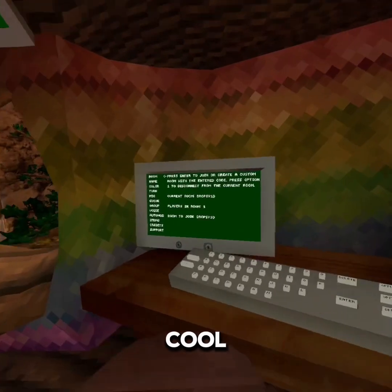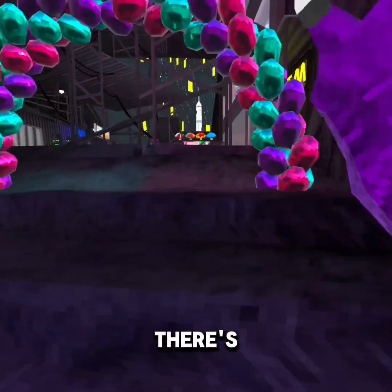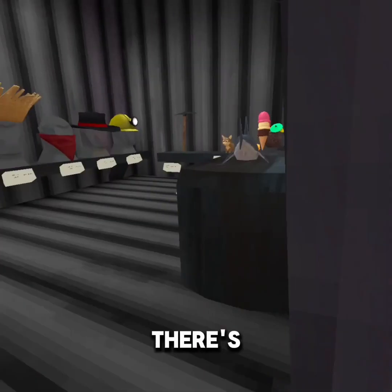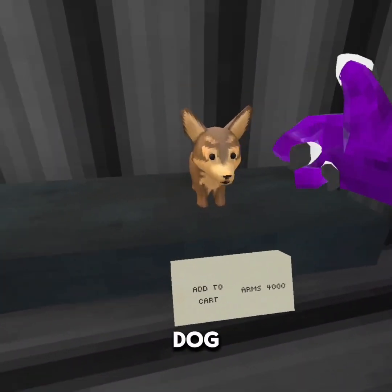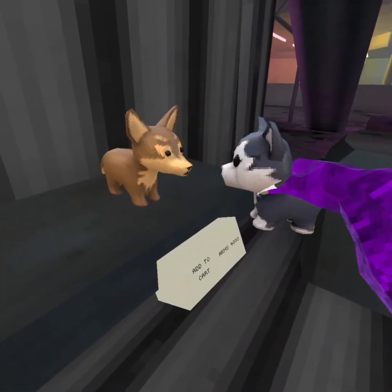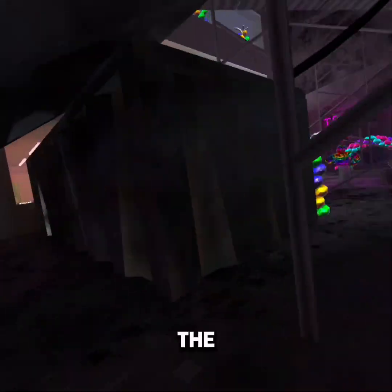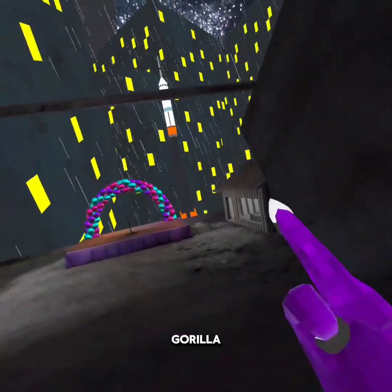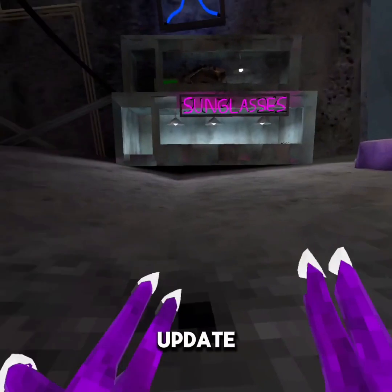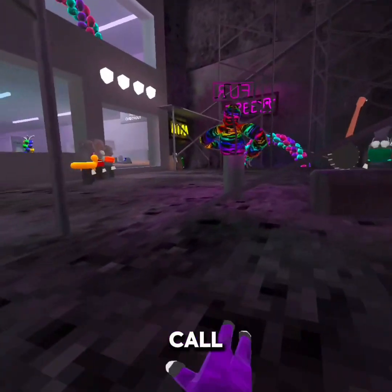So in this new update, there's two flashbacks. There's all these and a dog. Anyway, as you might have seen in the title, it's called Gorilla Tag's Weirdest Update. So I'm gonna tell you why I call it that.